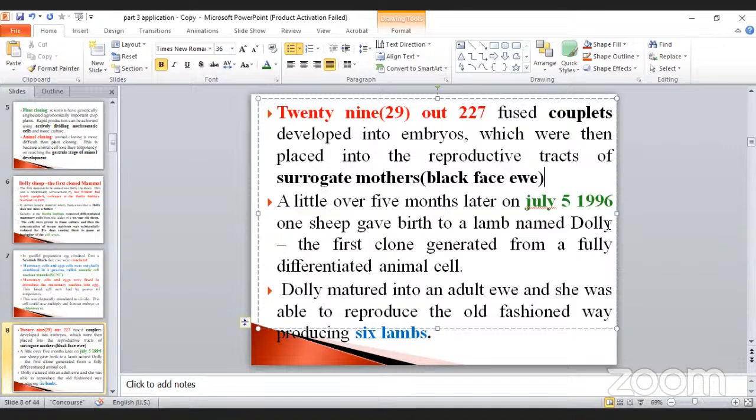A little over 5 months later, on July 5th, 1996, one sheep gave birth to a lamb named Dolly, the first clone generated from a fully differentiated animal cell. This is very, very important. Dolly matured into an adult ewe and she was able to reproduce the old-fashioned way, producing 6 lambs.